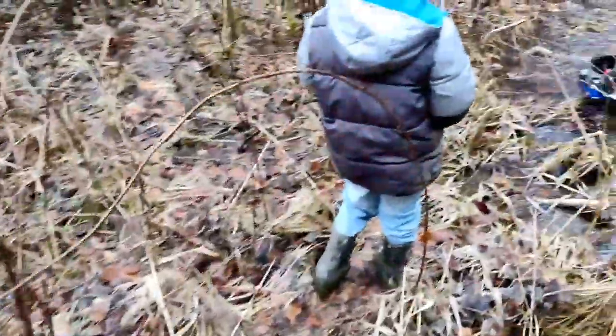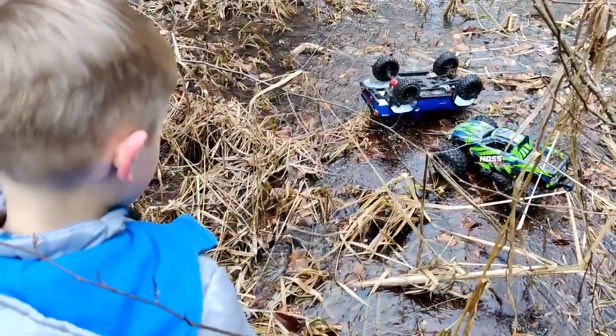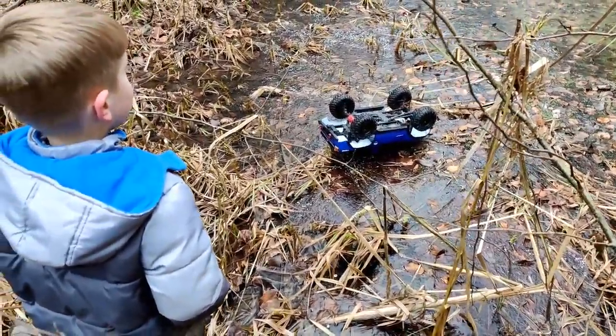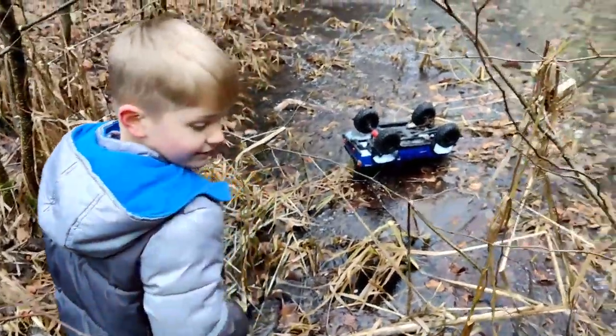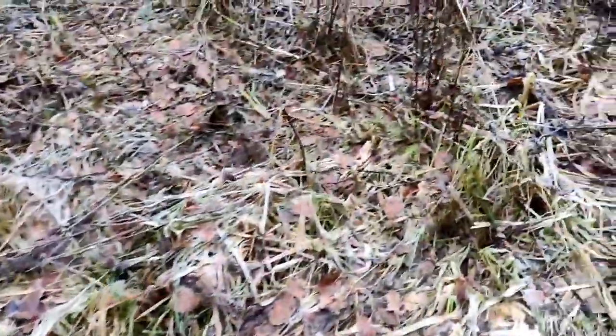I think you can get it. Yeah, you can. You should be able to walk on that. Just be careful. Get my truck out of the way. Well, don't flip your truck. You're gonna have to go in. See if there's a stick. It'll be fine, don't worry. We just need to get a stick or something so we can grab it.